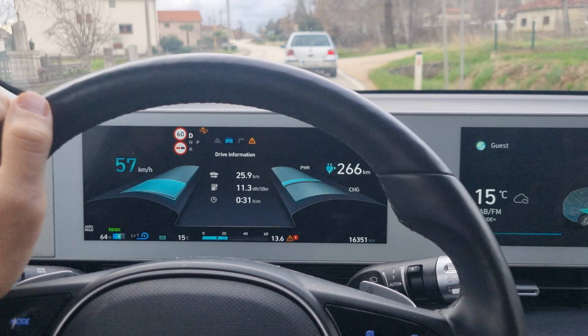When I charge this car to 100%, at this temperature outside it's showing me a range of around 430 kilometers. In summertime, when the temperature outside is 25, 28, 30 degrees, I'm getting a range on a full charge of around 470 kilometers.